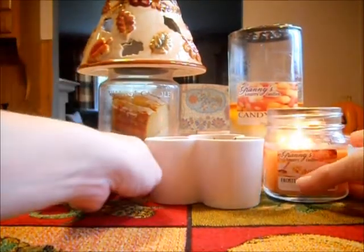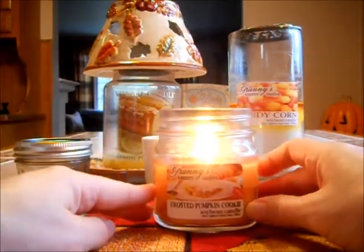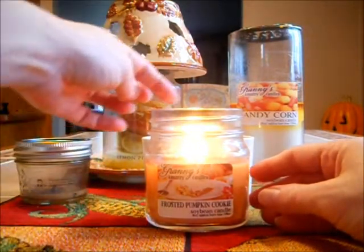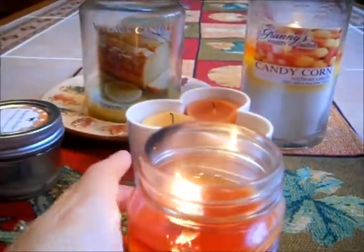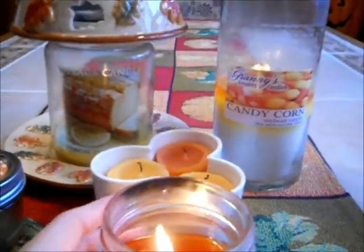Had to go get the candle that was melting in my bathroom. I have Granny's Country Candles Frosted Pumpkin Cookie, which absolutely had no scent. This black soot was not there until this morning. It was melting with no soot at all, but the wick is really like over to the side now, and it's leaving the black residue.